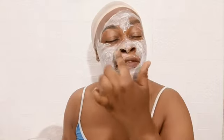This is also very good for those that have blemishes. If you have blemishes, please apply this treatment. And please do not apply it around your eyes. Be careful around that place. Okay? Alright, so just apply.